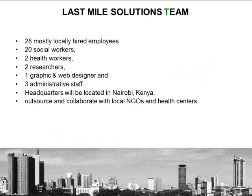The team at Last Mile Solutions will be quite large because our project is running over 3 years. We'll have mostly local employees to try and uplift standards of living generally. 20 social workers who will be working within the slum area, and some of them, of course, will work in Kakuma. We'll have some health workers, researchers. We'll also have a team that will be responsible for the PR section of the project.